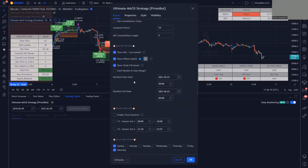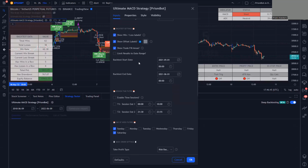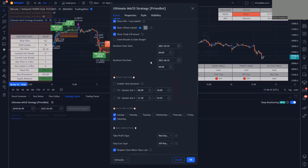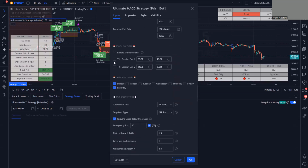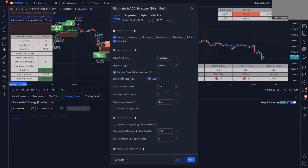Once we get down to the base of the backtesting settings, we can actually see some things like you can turn on or off the win-loss labels. You can show different things. You can limit the results to certain date ranges. You can enable certain time sessions to not trade. So these are if you don't want to trade in specific times. You can also filter days of the week, which is something Sam mentioned earlier, that you can filter out Saturday and Sunday, which I like to do because weekends are not volatile enough, for me anyway.